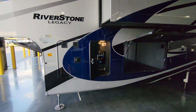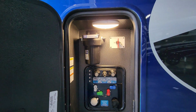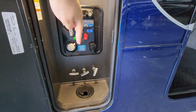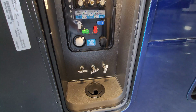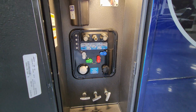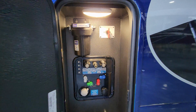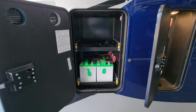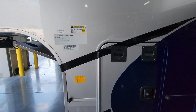Let's see here. Right here, you're going to have battery disconnect, the water filtration system. You also have your dump handles down here. There's a couple other ones as we went back toward the back there. So there's a few other little things underneath you got to look for. But you got your, again, city water, black tank flush, cable inlets, water directional valves, hot and cold outside utility shower, all right here. Over here, you got a battery compartment. You could fit 4 batteries in it. Those are slide-out trays also.